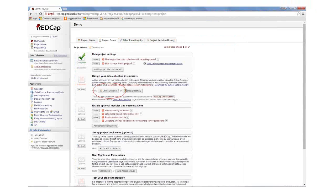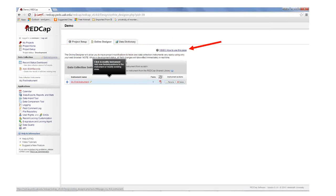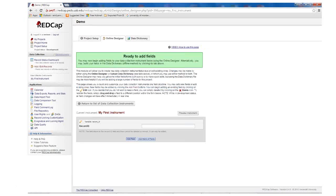Basically, once you're in, you create a new project, and you can go to the designer. And again, on every page, there's going to be a little video that shows you how to use that page. So REDCap is very user-friendly. They want it to work for you. You can create your new form, and basically you're just adding fields. It always starts you off with a record ID, because of course you have to have your individual ID for each observation.